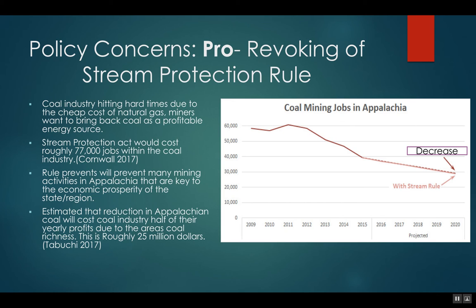The rule prevents many mining activities in the Appalachians that are key to the economic prosperity of the state and region. And the estimated reduction in Appalachian coal will cost the coal industry roughly half of their yearly profits. And this is roughly $25 million because the area is so rich in coal deposits. And this graph over here just depicts the decrease in jobs.